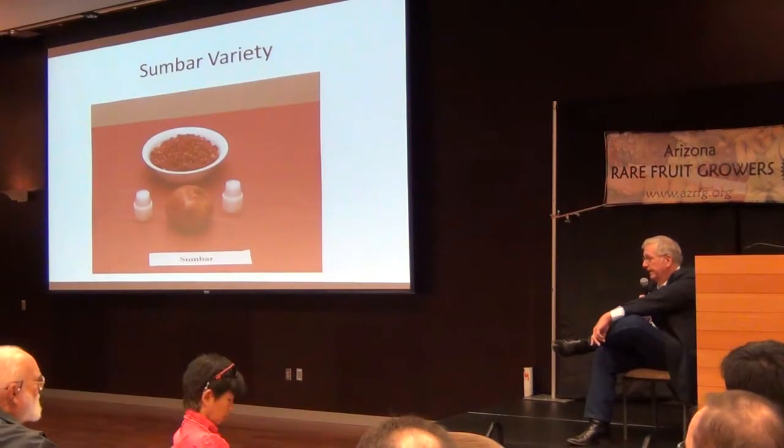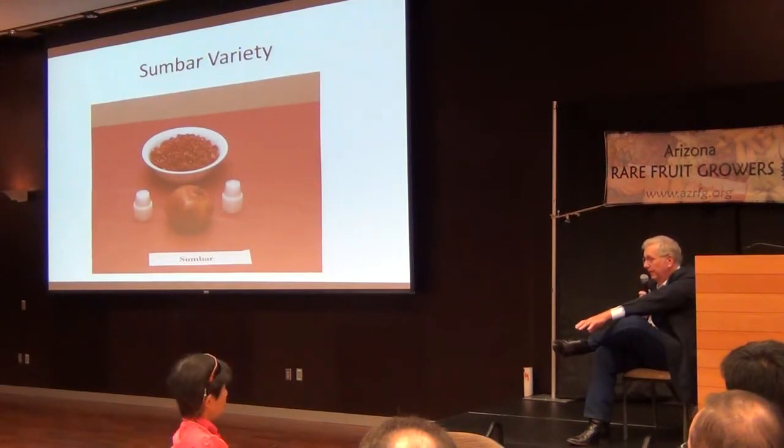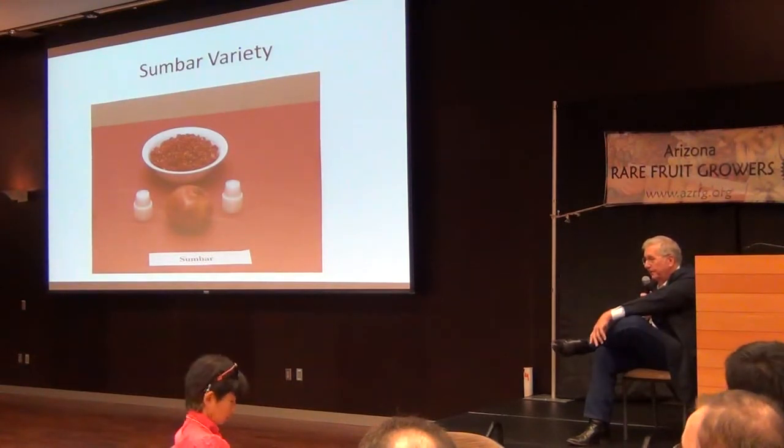Dr. Levin was trying to determine all soft-seeded varieties. Generally, most soft-seeded varieties are frost-sensitive. They can't be grown in any of the more northern areas of pomegranate growth. They can stand down to about 15 degrees, and that's about as low as they go without being killed back to the ground on most of the soft-seeded varieties.